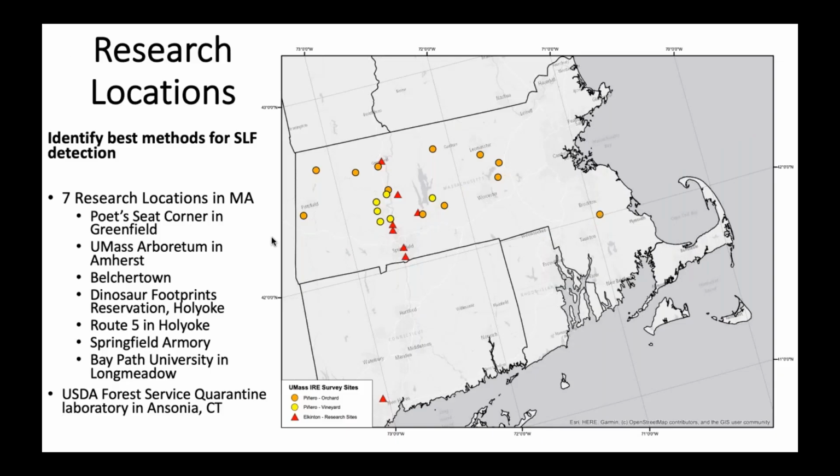Our locations, you saw a little bit of this slide with Dr. Pinheiro's orchards and his vineyards, and we're the red triangle. So we have sites in the Connecticut River Valley, and we also have a site in Connecticut at the USDA Forest Service Quarantine Laboratory. It's not established there yet, but lanternfly is established in more southwestern Connecticut. So this was going to be our canary in the coal mine to see about the rate of spread. We have a number of different locations.